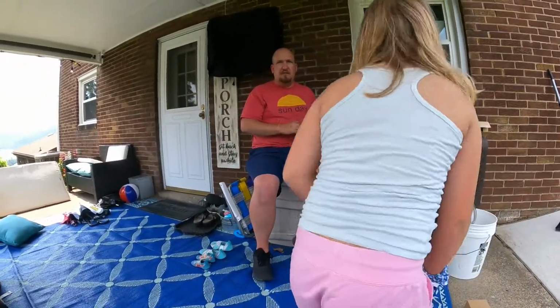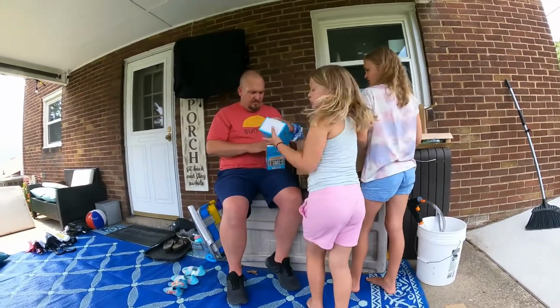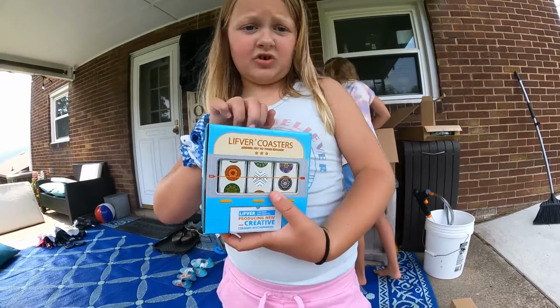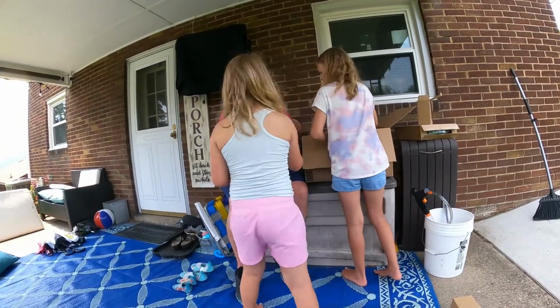I am not going to do a running tally on this one because we're not checking prices right now. No barcodes. So there's actually 3 of these coaster things. Well, the barcode's covered up by the Amazon stickers.